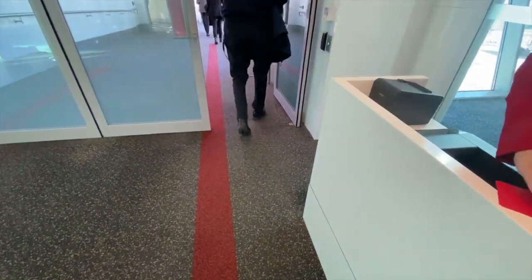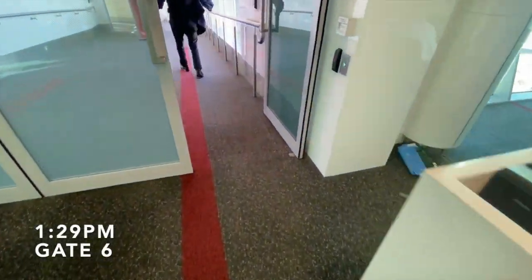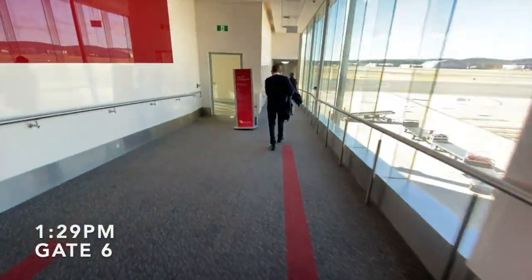Boarding today was from Gate 6, and at first was fairly chaotic, but it eventually smoothed out and a queue started to form.